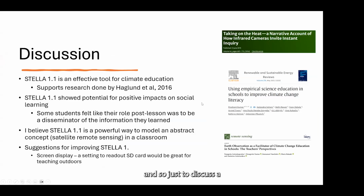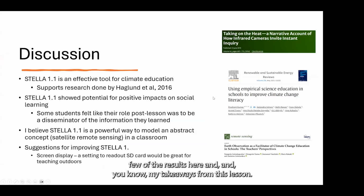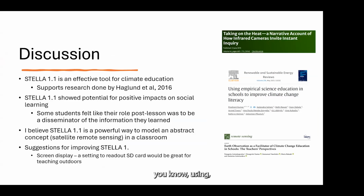And so just to discuss a few of the results here and my takeaways from this lesson. There was a study by Hagelin et al. about using infrared cameras and how it was a very engaging technique for inviting inquiry. And so I think that my work with the STELLA supports that research, that these types of tools are very useful for engaging students with concepts related to climate education.